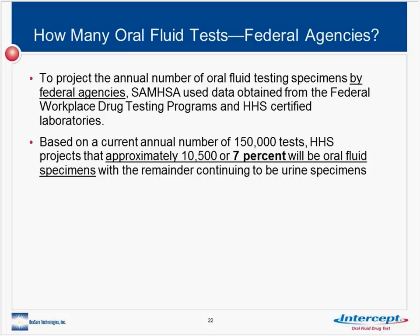Let me do the first bullet. To project the annual number of oral fluid test specimens by federal agencies, SAMHSA used data obtained from the Federal Workplace Drug Testing Program and HHS certified laboratories. Based on their annual number of 150,000 tests of federal agencies testing their employees, they project that about 7%, just over 10,000, will be oral fluid specimens, the rest remaining urine specimens. So they're only projecting that, at least initially, only 7% of all federal drug tests, 150,000, will convert to oral fluid tests.